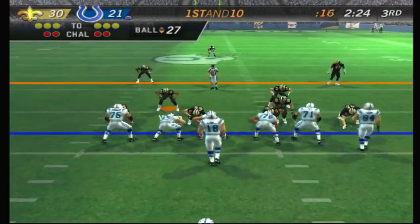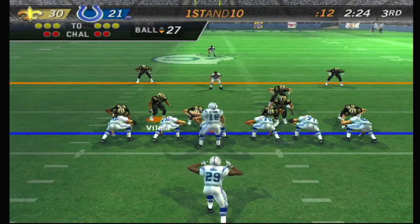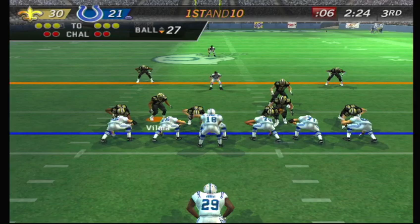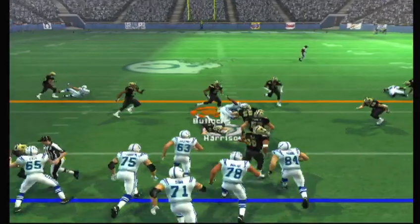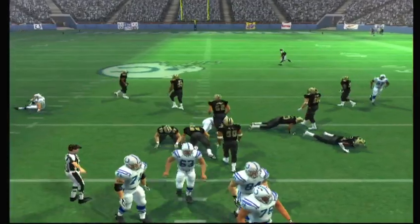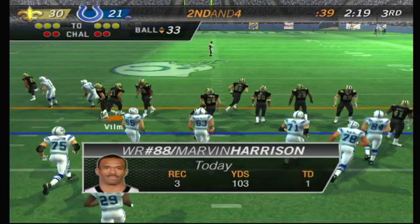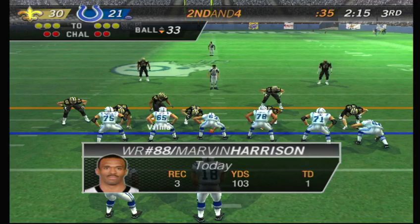First and 10. Rosen hits his receiver. Number 58 is there on the stop. That's the 33. You know what this does? It keeps one defense on the field. It doesn't let them get the right personnel in there sometimes.